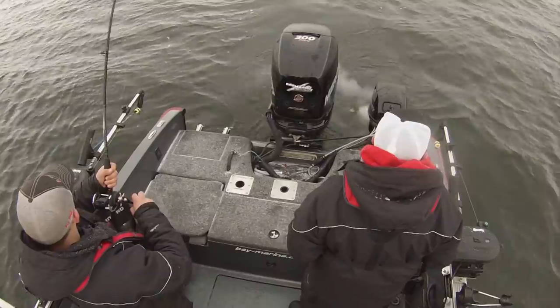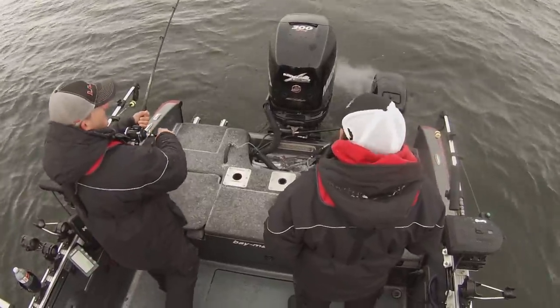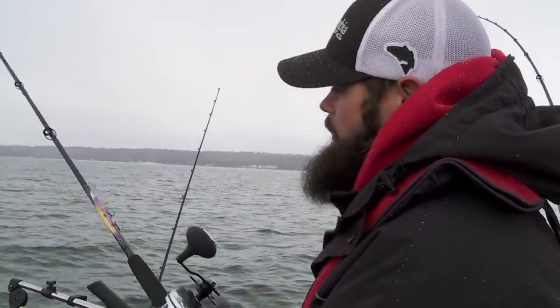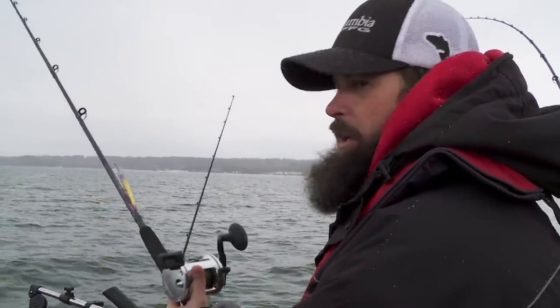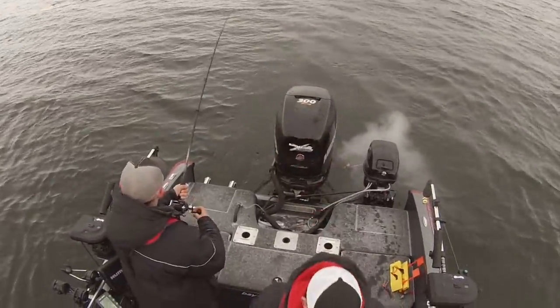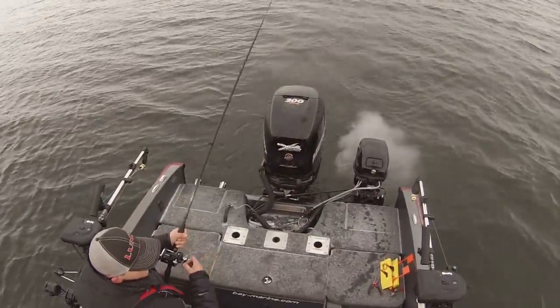Well, Rob's fighting this other fish here. We've had 3 fish in about the last 7 minutes. We got a little bit of a mess going on. I'm going to clean up some of these rods, but that's the way it is out here in the Bay of Quinte. Got into an active school of fish, and it's just been fish after fish after fish.